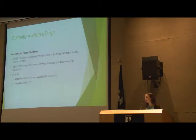The next category are the monoamine oxidase B inhibitors. Again, these work to inhibit the breakdown of dopamine, allowing the available dopamine in the brain to hang around for longer and have more effect. It's for the treatment of the motor symptoms in Parkinson's and can be used alone or with levodopa. These include selegiline and rasagiline. Rasagiline is marketed under the brand name Azilect.